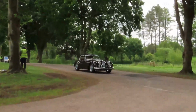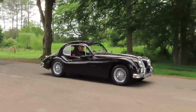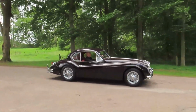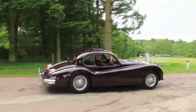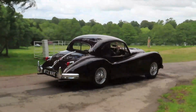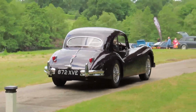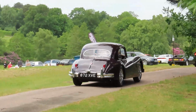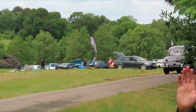That's a lovely Jaguar XK140 fixed head coupe. This one is another period modified car. It's got a Jaguar Type C head on it on the XK 3.4 probably 6-cylinder engine in this car, so it's got the almost 1950s racing car head of the engine. It's probably been tuned up in other places as well. It's so quick, that car, and a beautiful XK140.